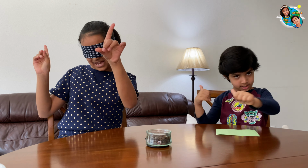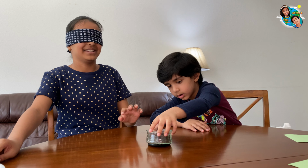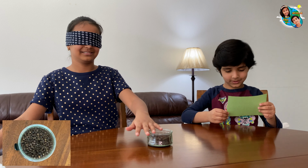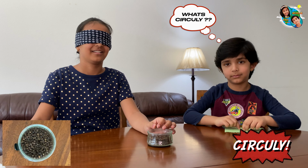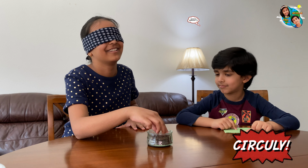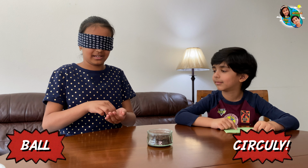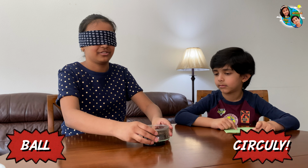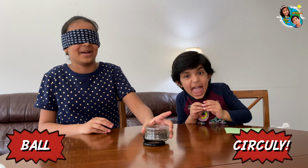Okay, next spice. Is the next spice there? Yes, it is. It's circly. It's like, I can't see, I forgot. It's like a ball. Oh, I can't smell individually. It's so tiny. Oh my god, it smells almost like pepper.